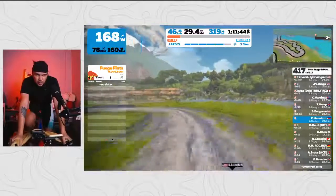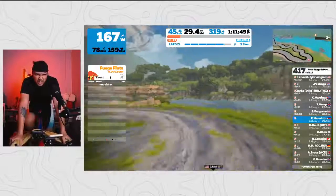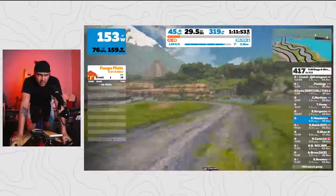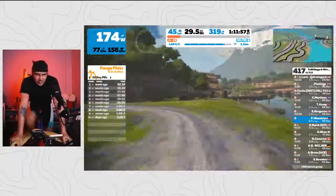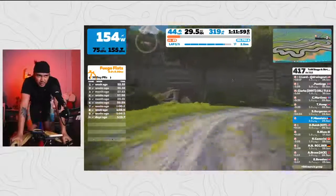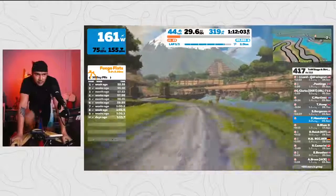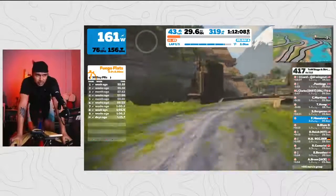I'm trying to catch up to Bergeron, Kemp and Martinez. Kemp from the UK and Martinez from Puerto Rico. I'll try my best to catch up to them. That's going to be my motivation until the finish line.